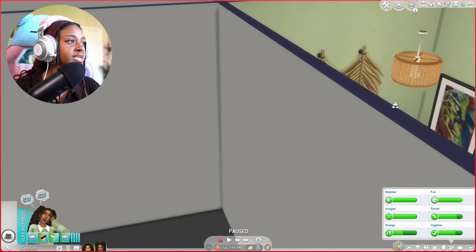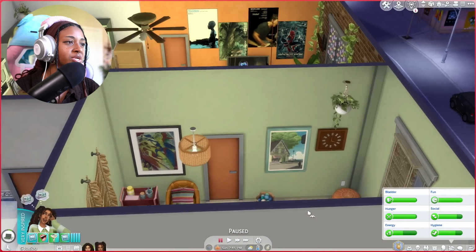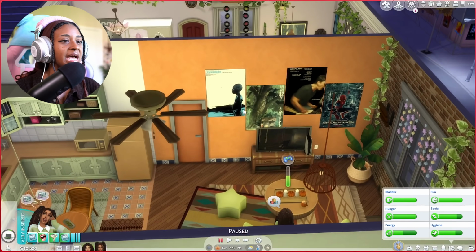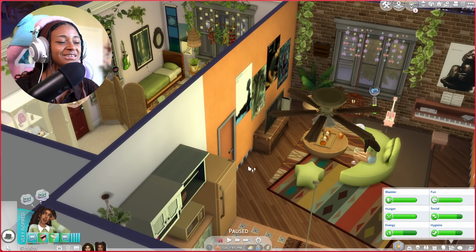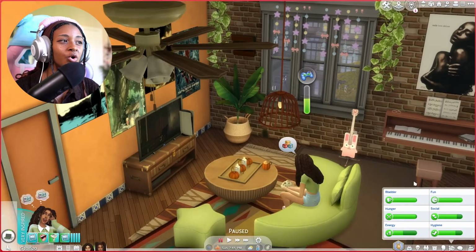Her little calendar is here. And then she has some more art posters, and she has this little knitting thing from Harry Potter that she likes and thought was pretty cool. And yeah, that is the apartment. I honestly wish that I could have this apartment. I think it's just so cute and warm and cozy.